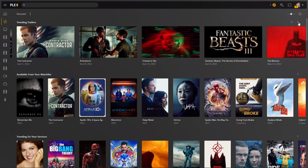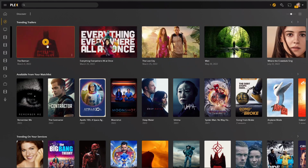So that's also adding a new feature of being able to watch these trailers for upcoming movies or movies that have recently released.